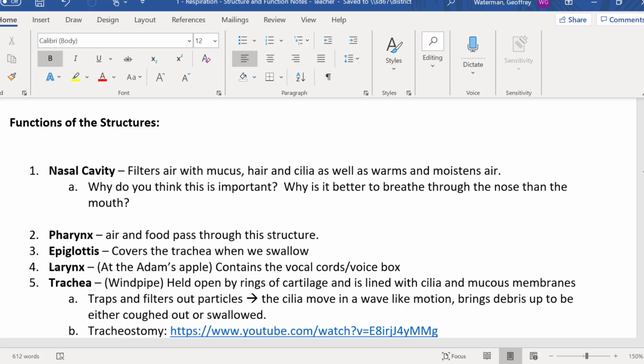Now this is really important because if we are just honestly always breathing through our mouth, we're going to get particles down in our throat, and we're going to be having to get those particles out. So it's really good to have our breathing through your nose, because it's going to moisten it and warm it up for your lungs, but it also really filters and cleans it.